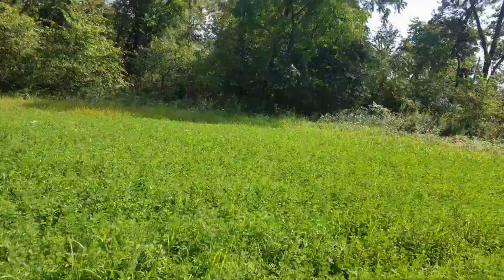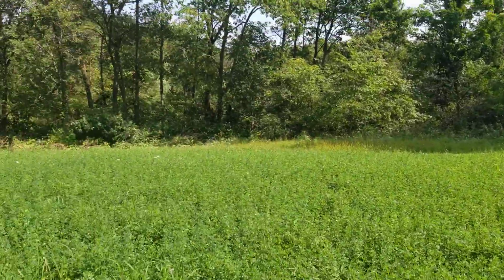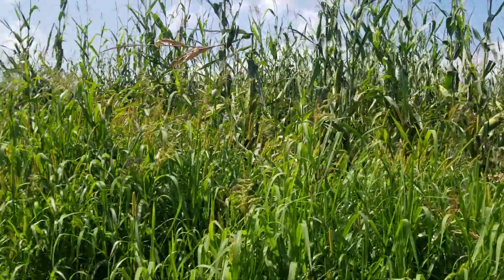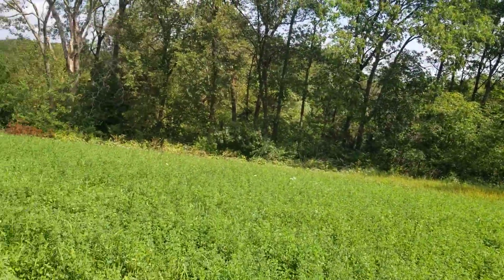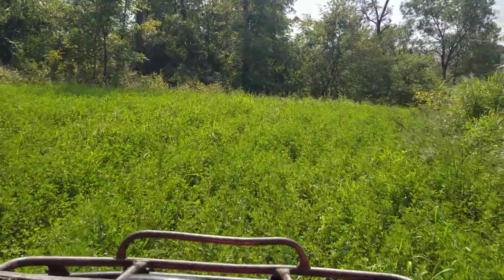Now, for whatever reason, I don't know if there was like a pocket in the tornado in this area, but it didn't really hurt the corn too bad. And then like trees, you know, it didn't destroy them, but around this corner it looks a little different again.